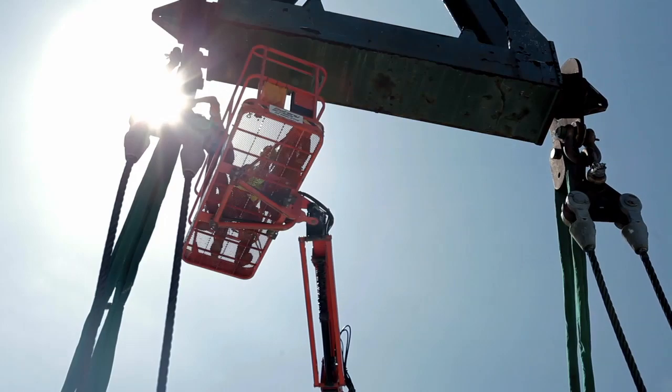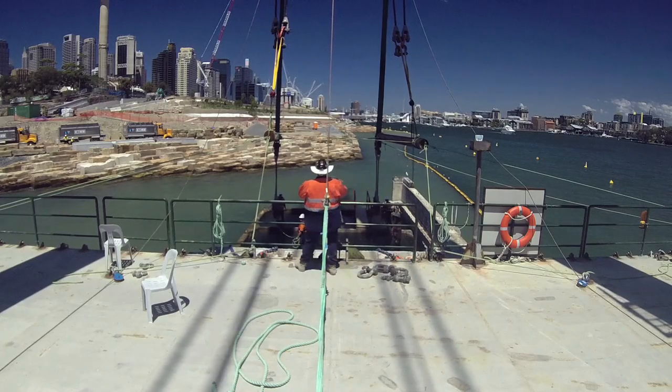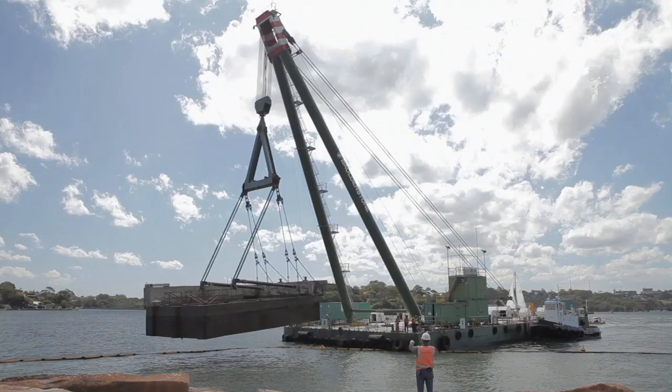Some of the techniques that we ended up putting in place are world firsts. The cutting of the caissons using wire saws has never been done before.